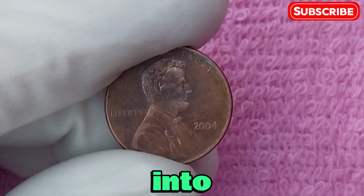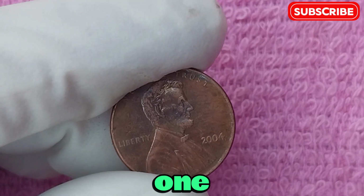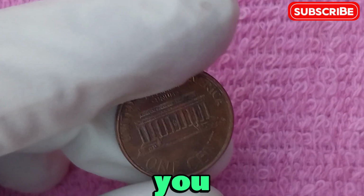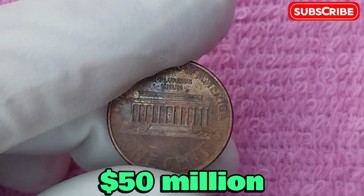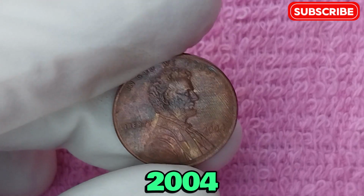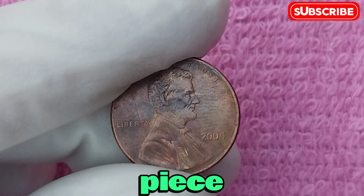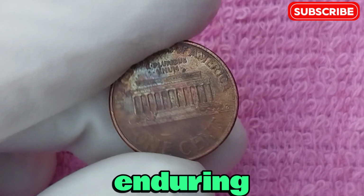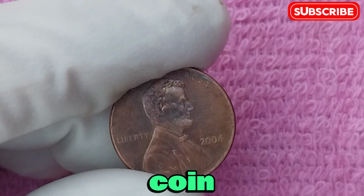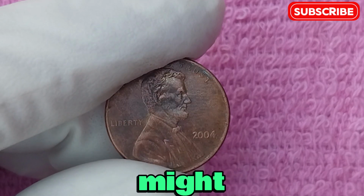Today, we're diving deep into a coin that most people walk by without even noticing. But what if I told you that one small copper-colored coin from 2004 could be worth up to $50 million? Yes, you heard that right. $50 million. I'm talking about the 2004 Liberty 1 cent, also known as the 2004 Lincoln cent. This isn't just a regular penny. This is a piece of American history, a symbol of enduring liberty, and for a lucky few, an unimaginable fortune. So grab your coin jars, your old piggy banks, and let's get hunting. Because the next treasure might be hiding in your pocket.